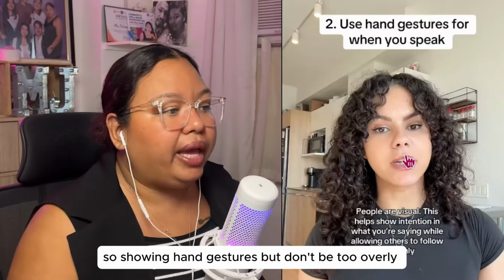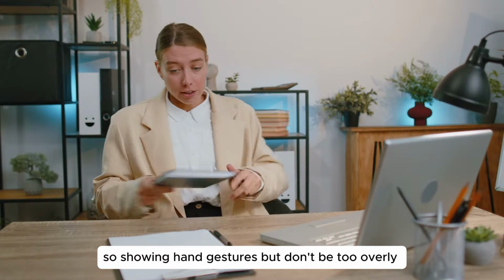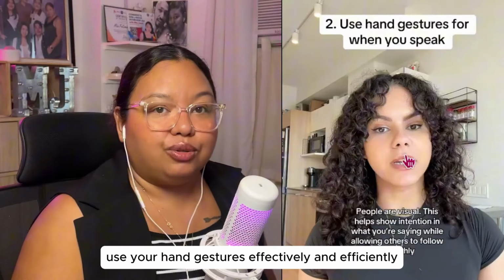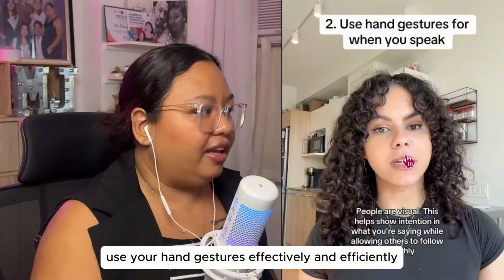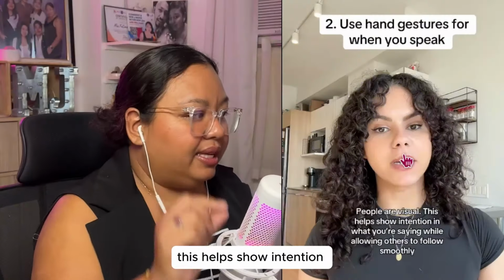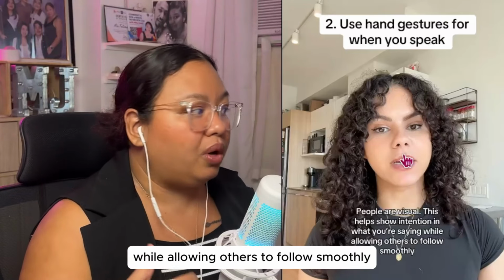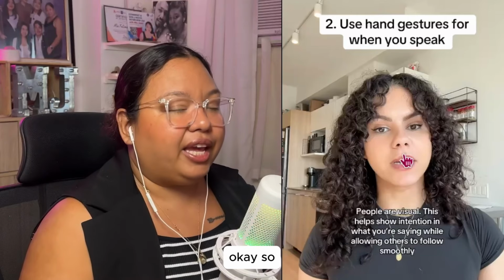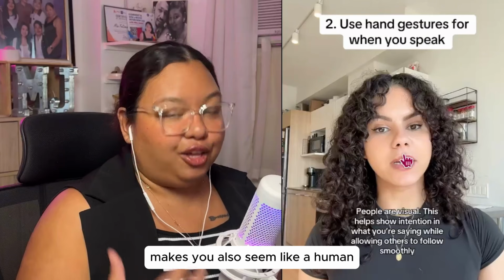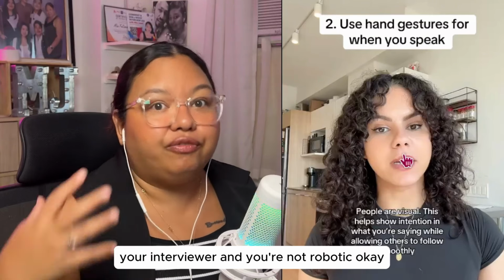So show hand gestures, but don't be overly exaggerated. Make sure that you use your hand gestures effectively and efficiently. Her explanation here is people are visual. This helps show intention in what you're saying while allowing others to follow smoothly. Showing hand gestures also makes you seem human, and you're having a human interaction with your interviewer and you're not robotic.